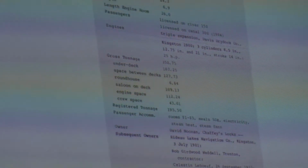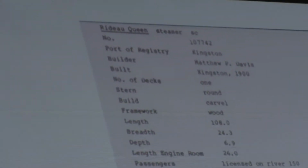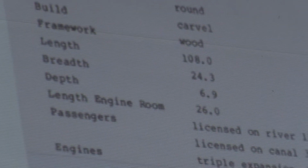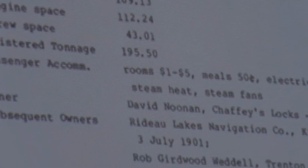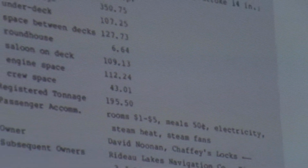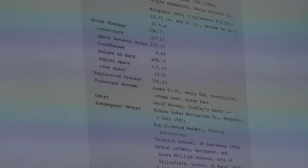And there's the information on the Queen. The Queen was built in 1900 in Kingston by the Davis shipyards. She was licensed to carry 150 originally, but in 1904, 300. And she finally ended up, her registry closed, in Valleyfield, Quebec, where she ran with the Canada Steamship Lines Navigation Company after 1927. And in 1937, the registry was closed, and she was pulled up on the shore at the place where the first camp before you go to Montreal is. Doesn't matter, anyhow. That's where she was pulled up on the shore for a long time after '37.